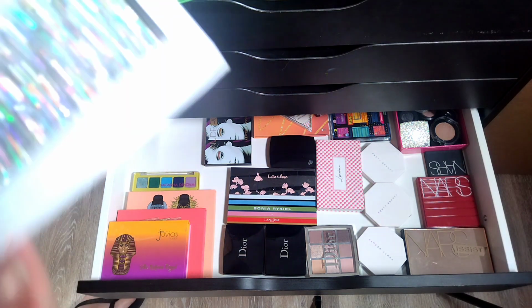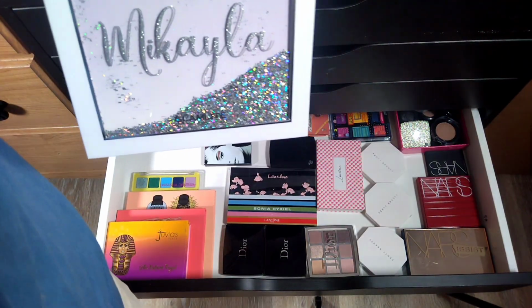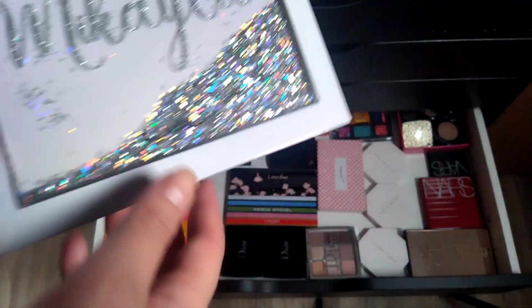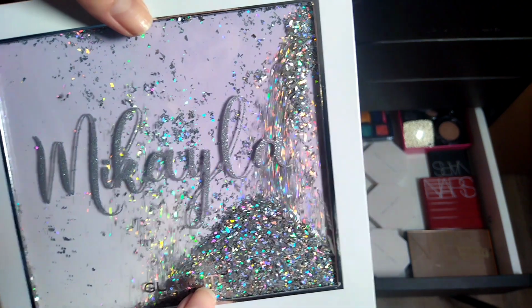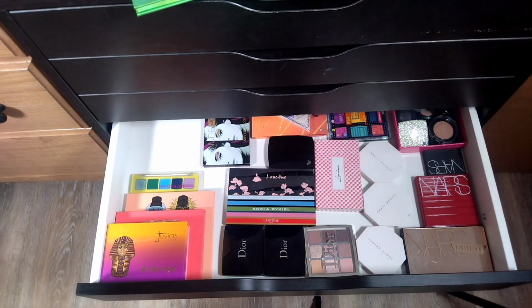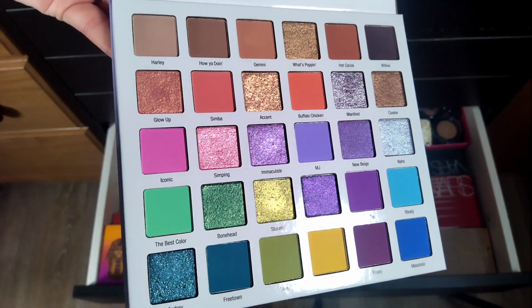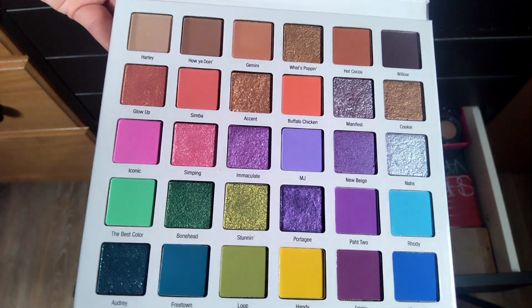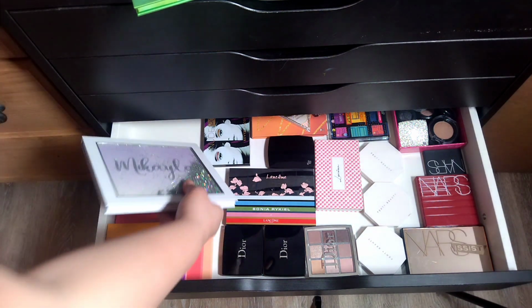This one I recently got. This is the Michaela Palette. I bought this. Where did I buy this? I think was it TJ Maxx or Marshalls? Marshalls. So yeah, it was on sale, so it was a good price. It has the glitter that falls. Oops. I haven't played with it yet. I just watched it. And I like those purples, the greens, the pinks. So yeah, I like this one a lot, for now. We'll see when I try it.